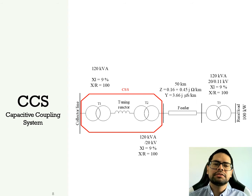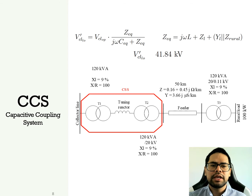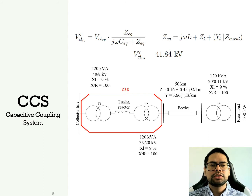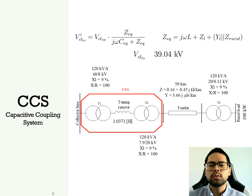Now it's necessary to identify the voltage of the collector line. So we have a base topology considering just the tuning reactor, the feeder, and the 100 kW load. In this case, the collector line voltage is around 42 kilovolts. With this, we can define the nominal voltage of the transformers T1 and T2. So in this case, the actual collector line voltage is around 39 kilovolts. The tuning reactor is calculated considering the reactance of the CCS transformers. As you can see, the CCS elements specification depends only on the target load.